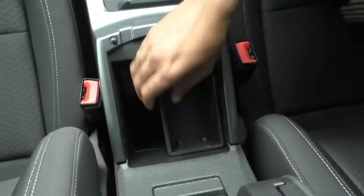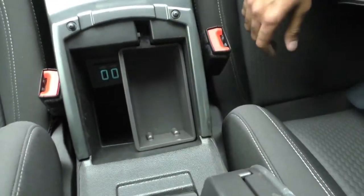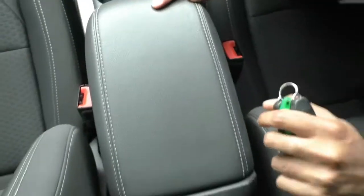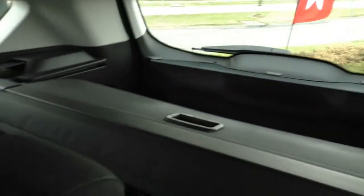Center console has a fair bit of space in there. You've got 2 USB ports and a tray if you wanted to keep anything on top. Now we'll quickly pan around the interior and show you the beautiful condition inside this vehicle. So as you can clearly tell, very well looked after on the inside and out. So previous owners obviously taken a lot of pride in how they actually maintain their vehicle.